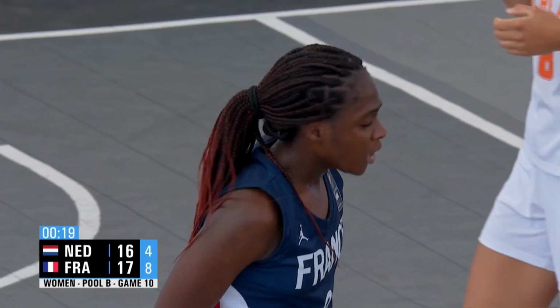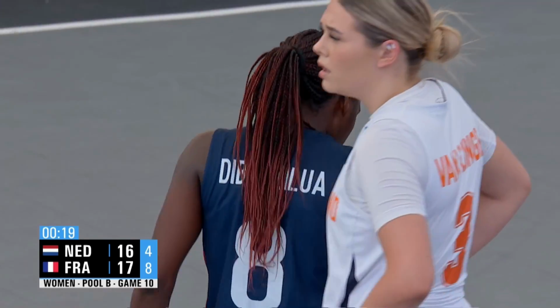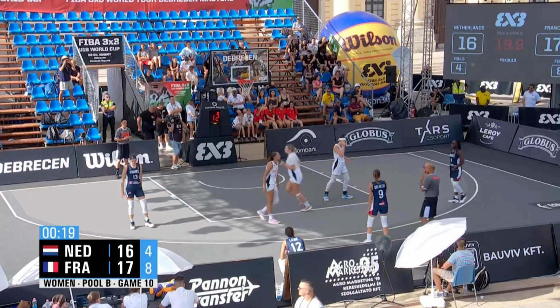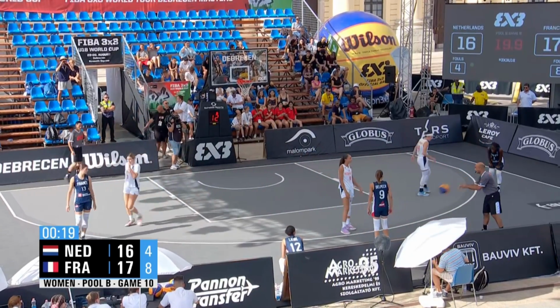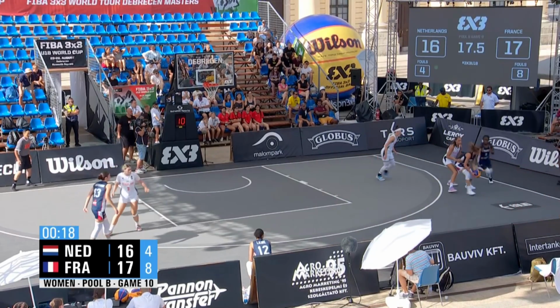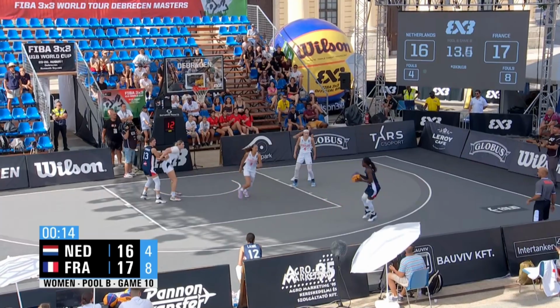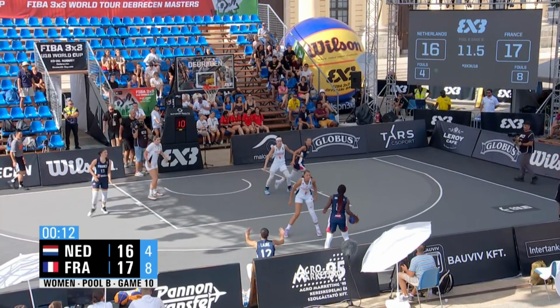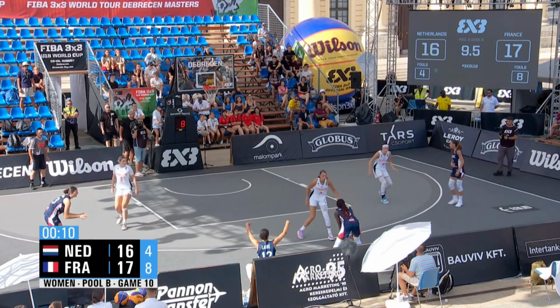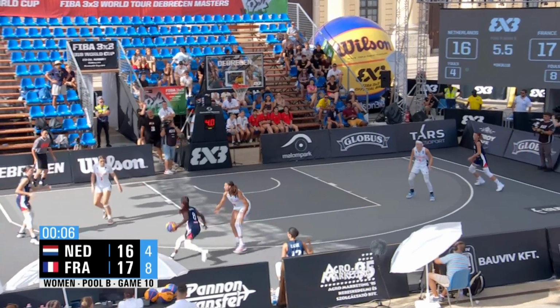Team foul Netherlands. Number four. Fourth team foul. Well, it's all about getting one stop for Netherlands, and it's all about getting a bucket for France. So let's see. Dibanzilua, oh, from the logo. But she gets the offensive rebound. They just gotta hold on to the ball now. If they don't foul, this game is over. Yep.